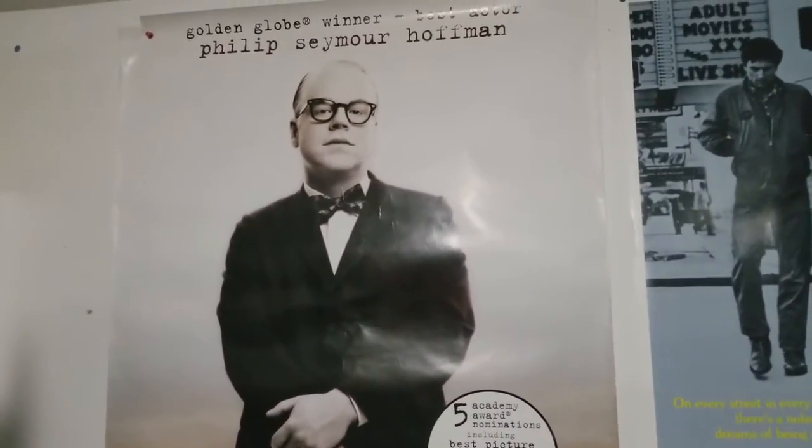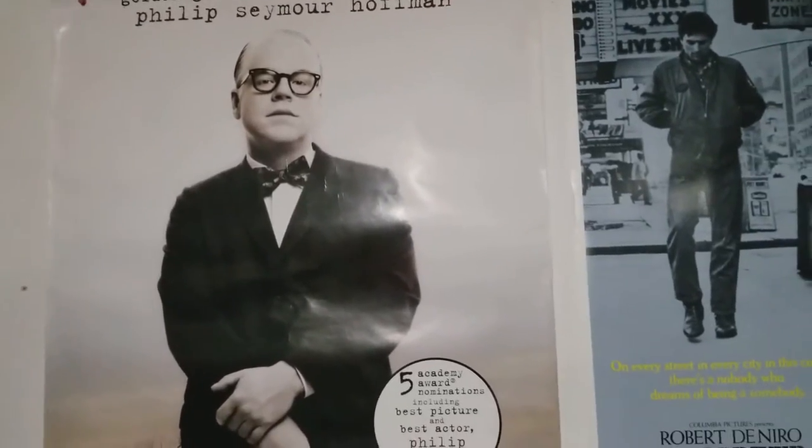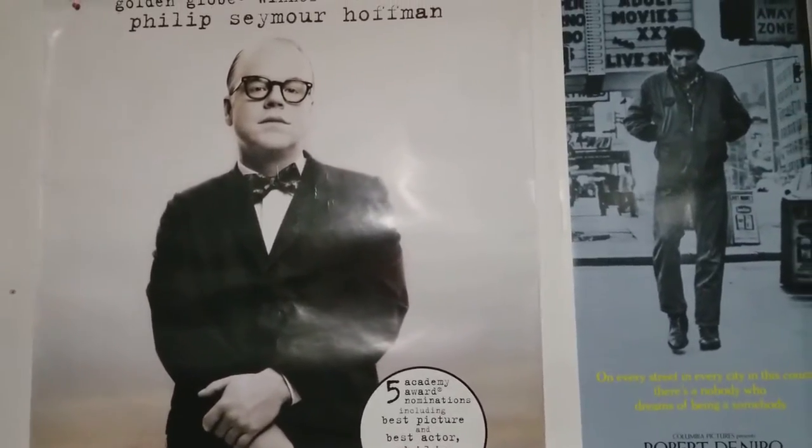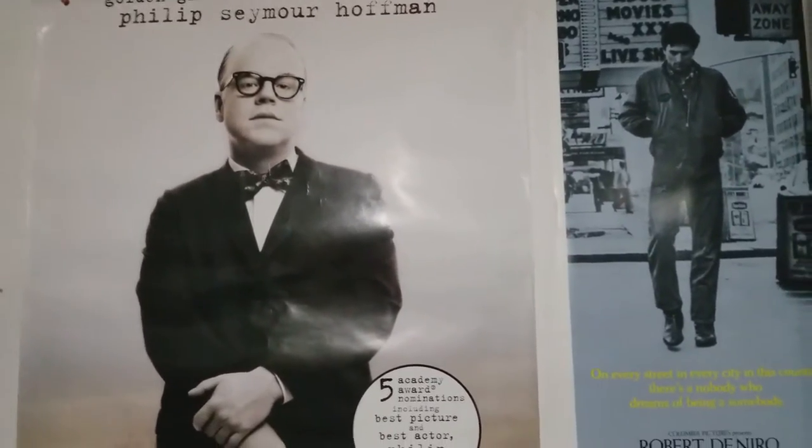So that was the first half of the room. Like I said, it's pretty much all comic book related, superhero related, a lot of toys and stuff. The next half I'm going to show you is pretty much all just movie related, movies, films.